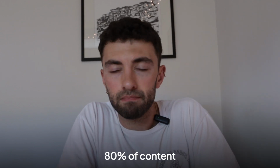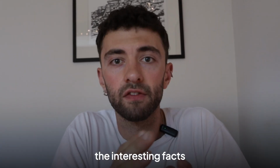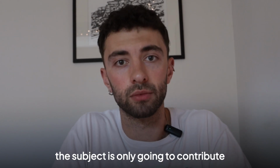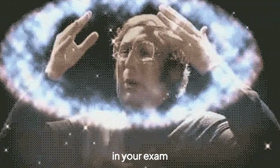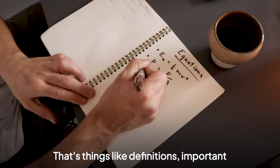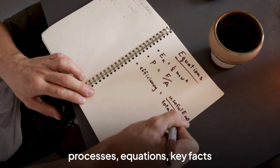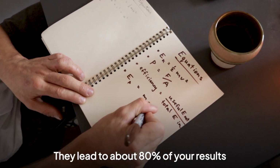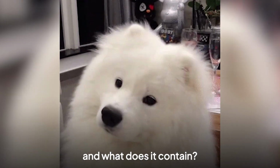So in context, 80% of the content you learn, like derivations, the interesting facts that your teacher tells you around the subject, is only going to contribute to around 20% of the results in your exam. Whereas there's a special 20%, that's things like definitions, important processes, equations, key facts. They lead to about 80% of your results. But where do you focus on that 20% and what does it contain?